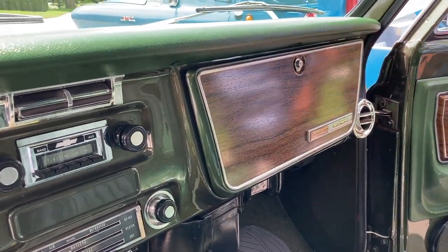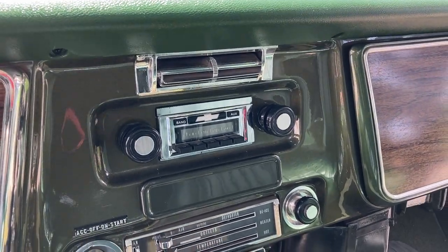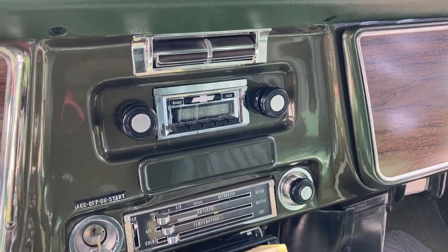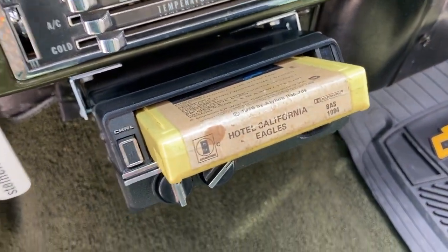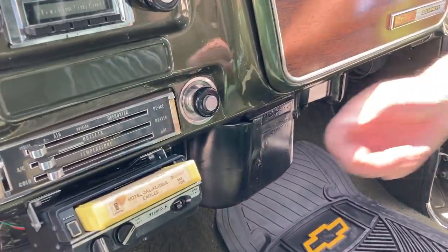Stationary, yes. This radio is original? No. Aftermarket? It's a Bluetooth radio. Really? It's one of those retro things? Yeah, okay. Aftermarket. I love the 8-track. I could just make the entire video looking at this thing. There we go. Hey, is there an album picture on there? Can we pull her out? Oh, yes. Look at that.